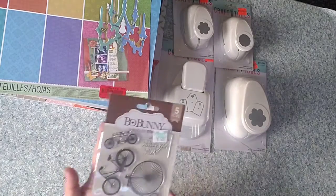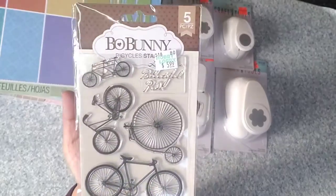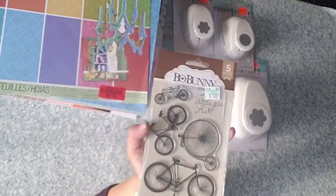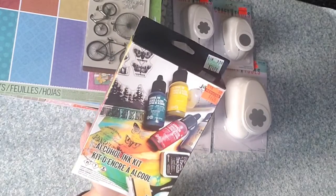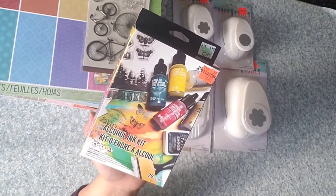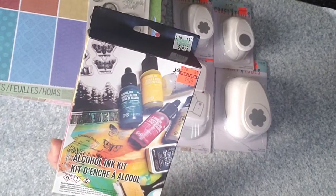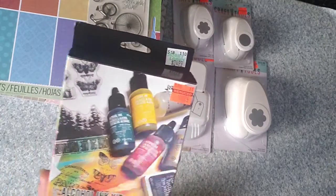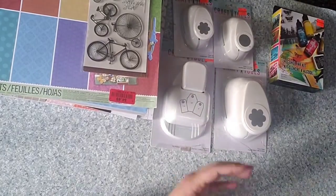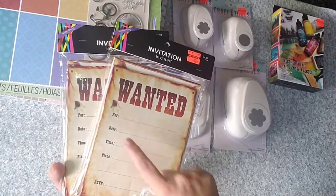Yeah. And you guys, I went for this because I really wanted this. And they were 40% off, if I'm not mistaken. 40% off. And I was so happy because I love the little bicycles. So I got the bicycles. I bought this. I don't really know much about it. And I didn't want to go crazy buying all the inks they had on clearance. So I said, you know what? Let me try this kit. It has, I guess, for starting, 29 pieces, and it was $6.24. Happy about that.